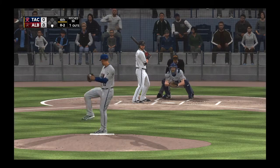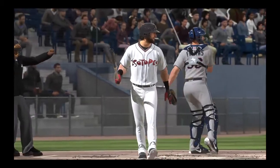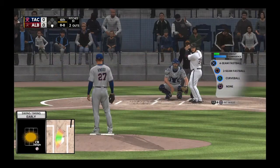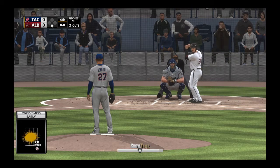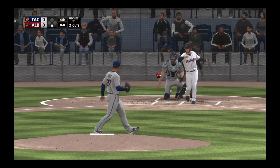Interesting pitch selection right there. In off the plate. Not too many pitchers in the game want to go in there and risk hitting the guy and letting them get on first base free of charge. So he racks up the swinging strikeout on the breaking ball. Mike Tauchman becomes out number 2 this inning.